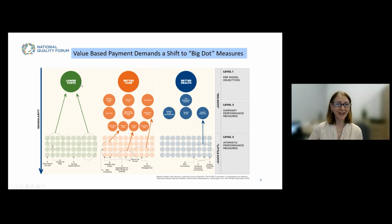Ultimately, we wish we could have a single big dot measure, a very parsimonious measure set to ask providers to be accountable for, with a single big dot measure for each of the pillars of the triple aim. In reality, where I think we will go first are some, maybe we'll call them medium-sized dots, but they are big dots relative to the process measures we have today related to care and health outcomes. So let's talk a little bit about what some of those might look like.